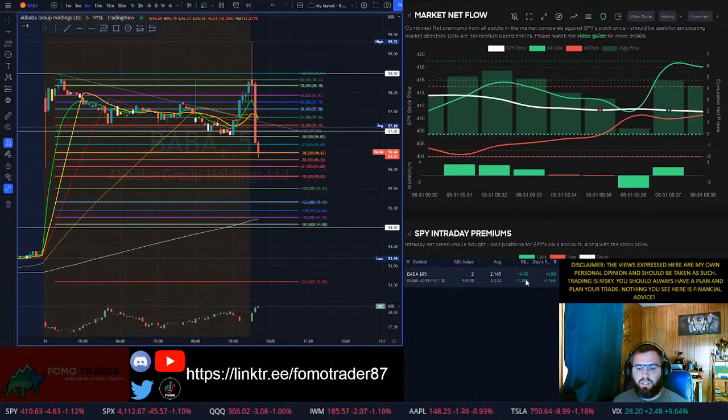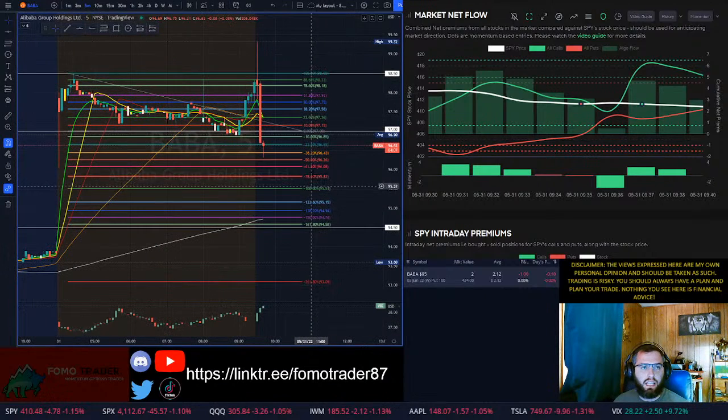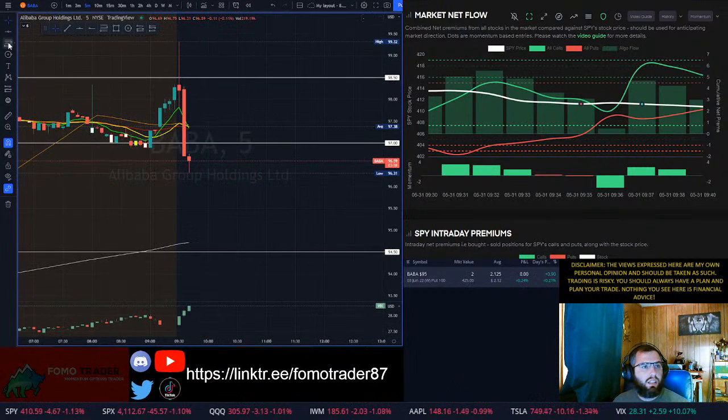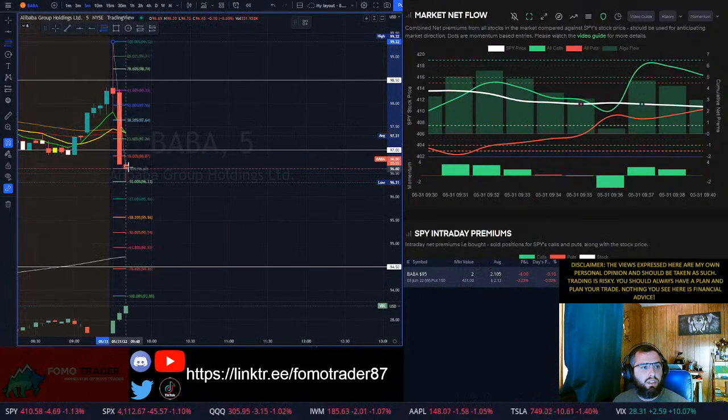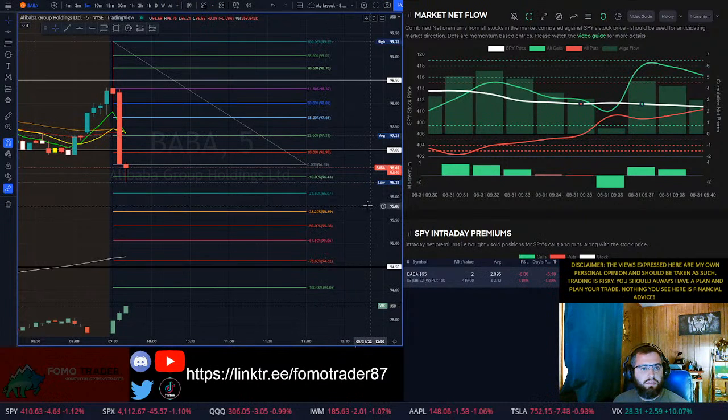So we're up about 3%. I'm going to be looking to scale here. If we get 15%, stop loss is negative 25%. So we have a big gap down area. Let's see if we close the gap. So what I'm going to do is I am going to take my fib and draw it from the first two candles to get my price targets here. So looking at about 95.70.